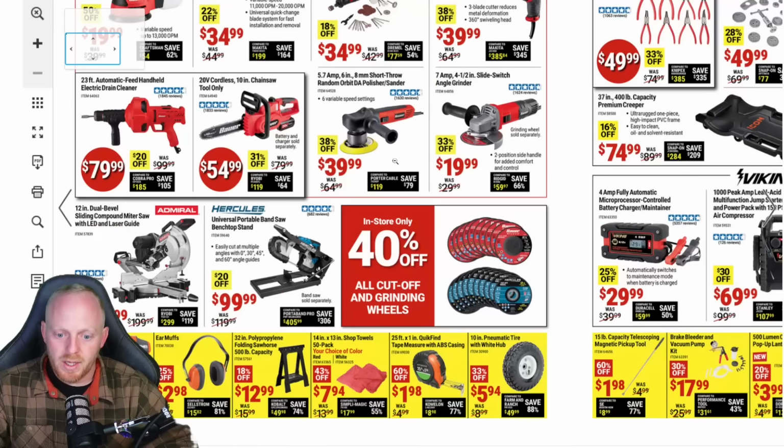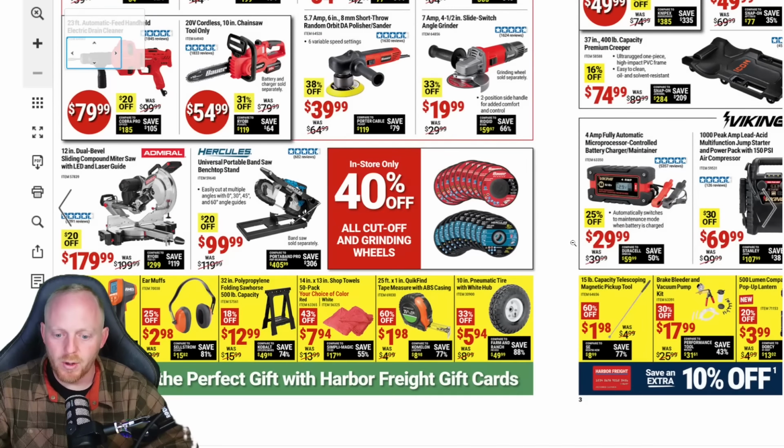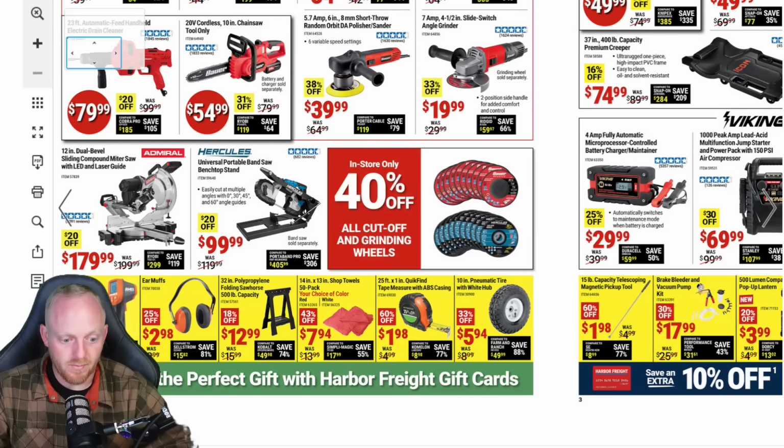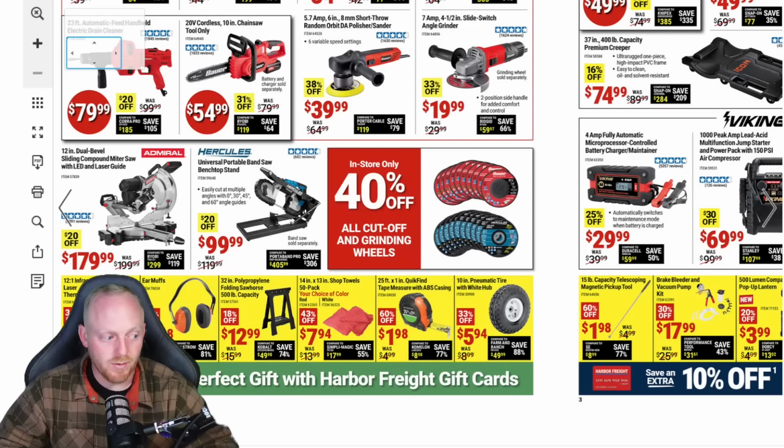Angle grinder and DA polisher. Angle grinders at $20, DAs at $40. Some decent savings on both of those. Actually, all of these have really decent savings on them. 40% off all cutoff and grinding wheels from Bauer and Hercules. These infrared laser thermometers are always nice to have on hand. Once again, my dumb body is in the way. So right over there in the corner, $15, down from $23.